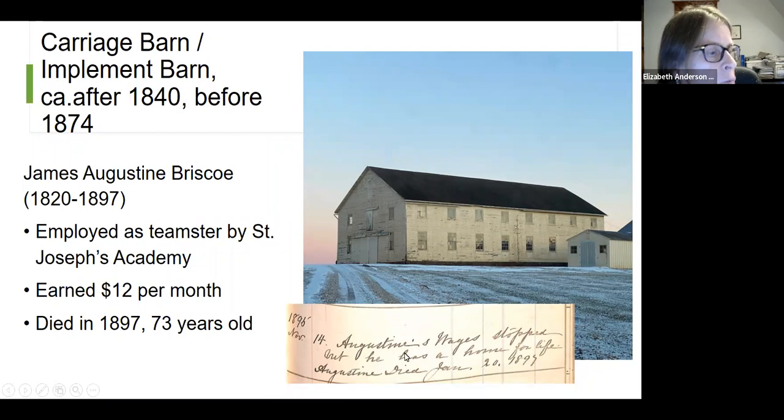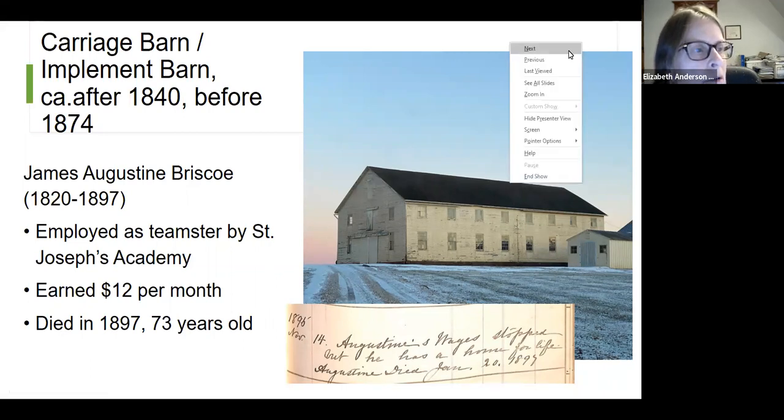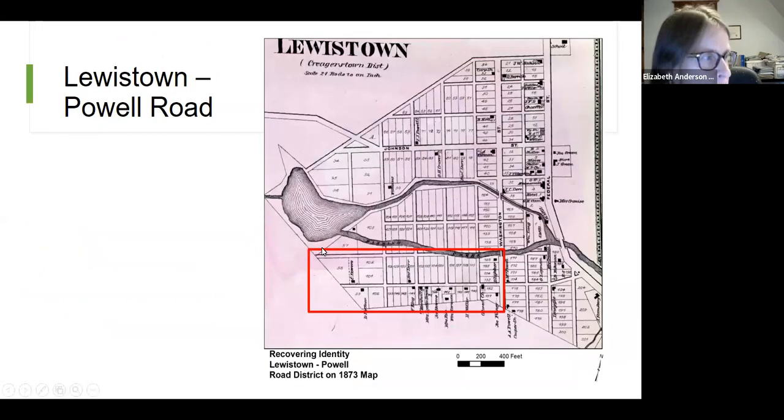And they stopped his wages in November of 1896. In early January 1897, he died, but the sisters said that he could have a home for life. Well, he unfortunately only lived three more months after that, but he was associated with the carriage barn or implement barn as a teamster, as his place of work. So that's very much part of recovering identity.